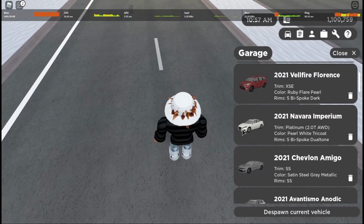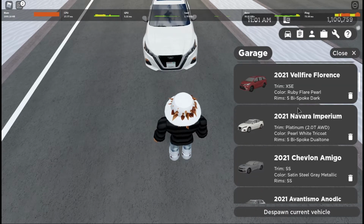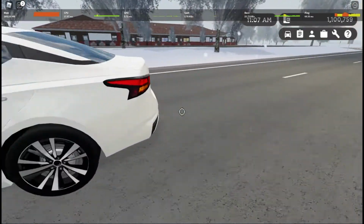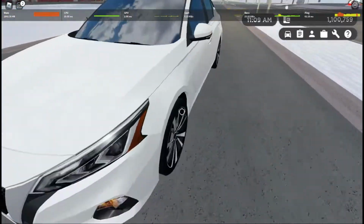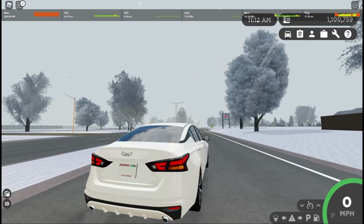Next on the list is the 2021 Navara Imperium, and the way I have this built is in the trim Platinum in the color Pearl White Tricoat, 2.0T all-wheel drive, and with the 5 bi-spoke dual-tone rims. I believe this is meant to resemble the Nissan Maxima or Altima, I'm not really sure. But let's take a look at your lighting.